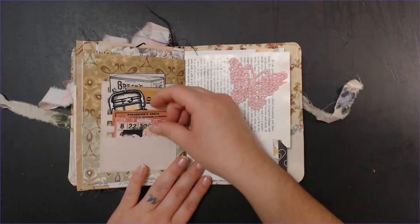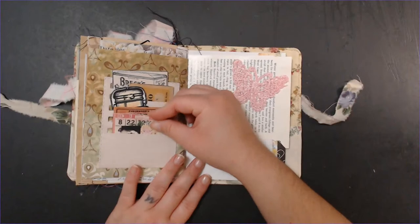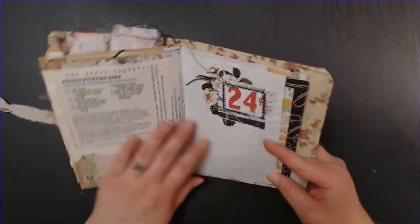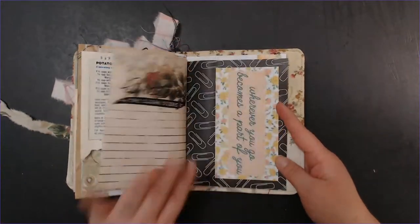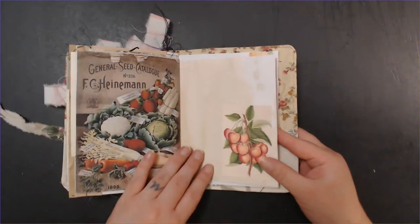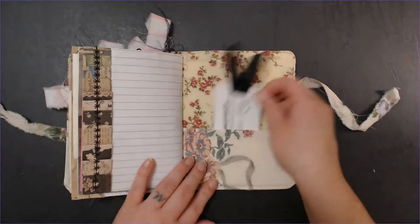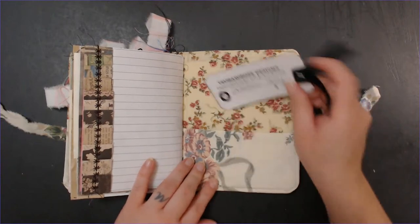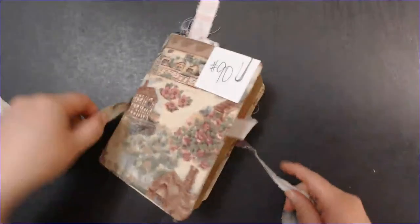Here's one of these pockets. This is from that, what is it called? It's called Tim Holtz slotted stitch pocket, something like that. It's awesome. I love that. A recipe here for potato stuffing bake. It all sounds so good right now. We are getting there. Again, that is number 90. Since it's fabric, I can't really put my normal tag on there, so I made myself these little tags to put in there.